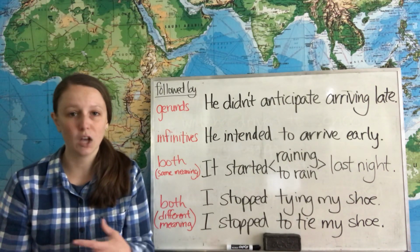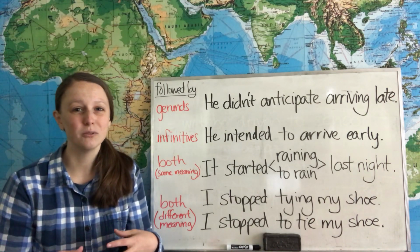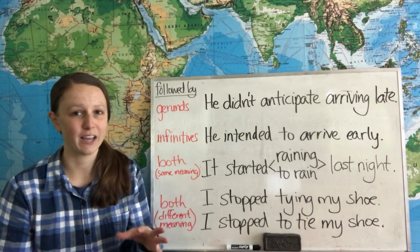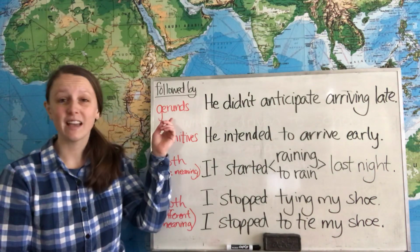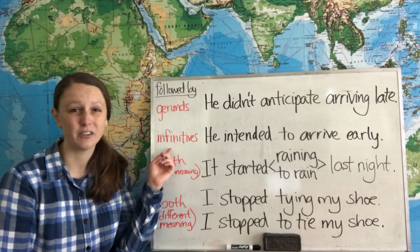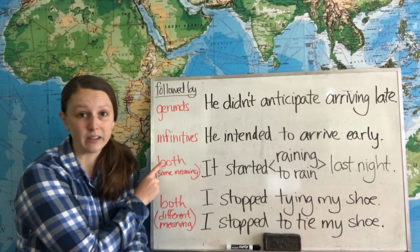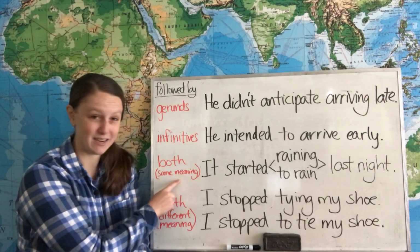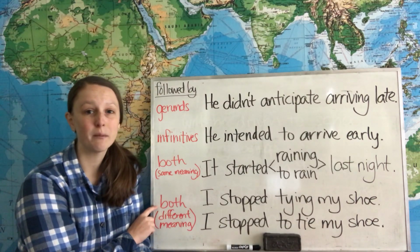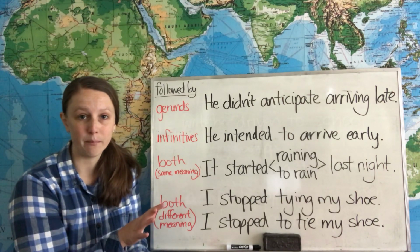verbs. So, we're going to look at 4 categories of verbs that choose either a gerund or infinitive to come after them. Those categories are verbs that must have a gerund after them, verbs that must have an infinitive after them, verbs that can have a gerund or infinitive, they can use both or either, and have the same meaning, and verbs that can have either a gerund or infinitive after them, but the meaning changes depending on which one you use. Let's look at some examples.